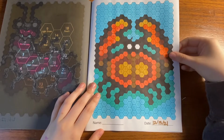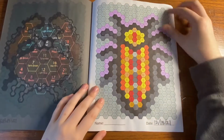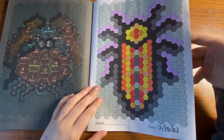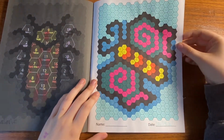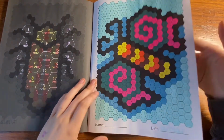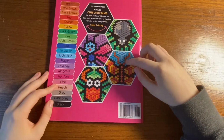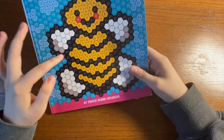I brought this book to work with me a lot when it was slow and I would color one or two pages during my shift. It was nice. Or on break. I work in the mail room here on campus, and sometimes when you work the night shift, it can be a little bit slow. So it's nice to bring a coloring book. I think she has a Halloween book just like this, and I definitely want to pick that up because I love these hexagon images. They're so cute.